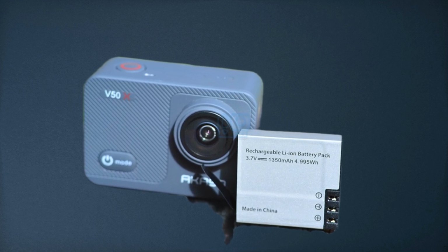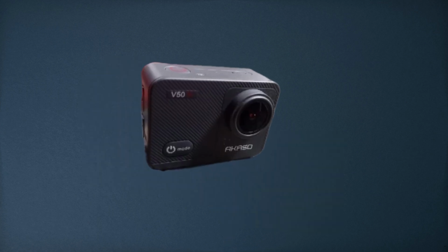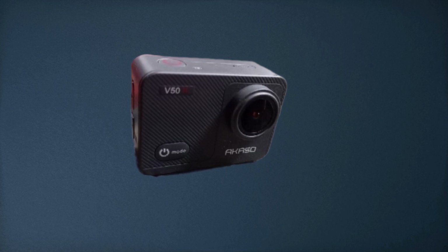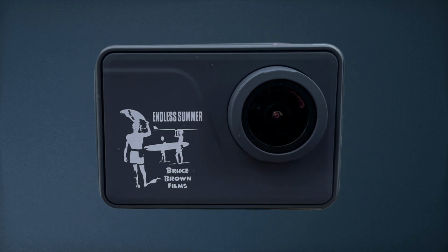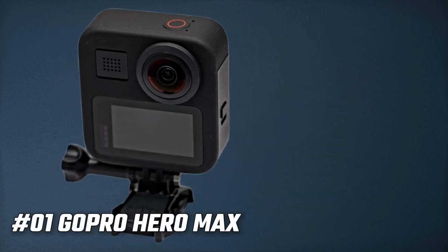Its built-in stabilization ensures smooth footage even during intense action sequences. It's perfect for adventurers who want high-quality video without spending a fortune. Number 1. GoPro Hero Max.